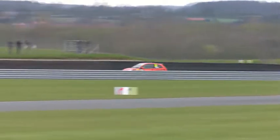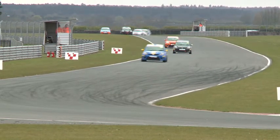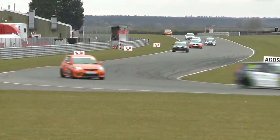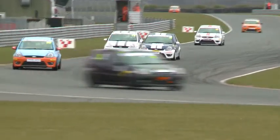So Michael Higgs untroubled out front. He'll be glad that he put the car on pole position here with the shenanigans going on behind him. And in actual fact, he's building up a pretty good lead at the moment. So here is Higgs, the race leader, going through, followed by Nathan Edwards and then Elliot Wilson.